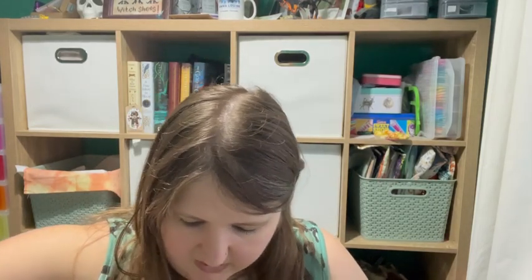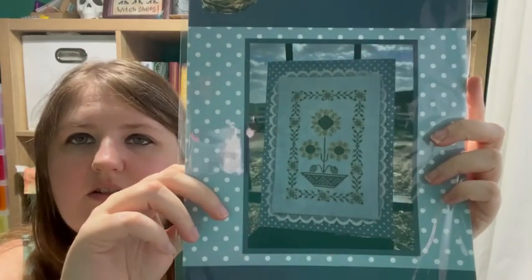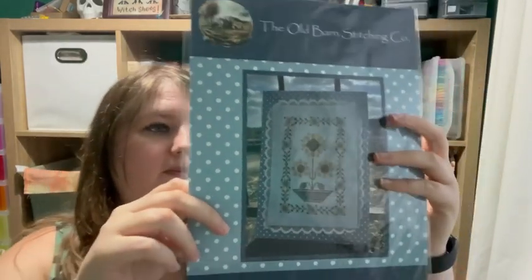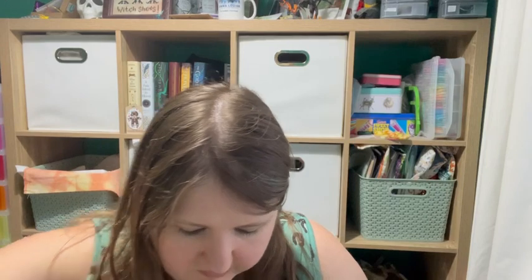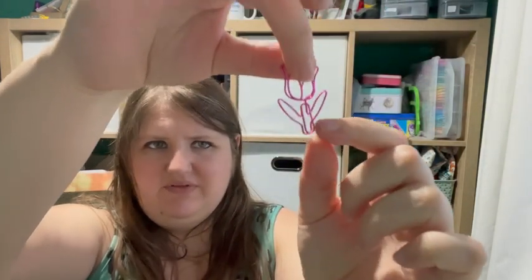What else did we get? So this was also in the goodie bag. It is the Old Barn Stitch & Co. Sunflower Garden. There were a couple of freebies from Star Parade who were there, so we got a funky little tulip paper clip, I think, chart clip.